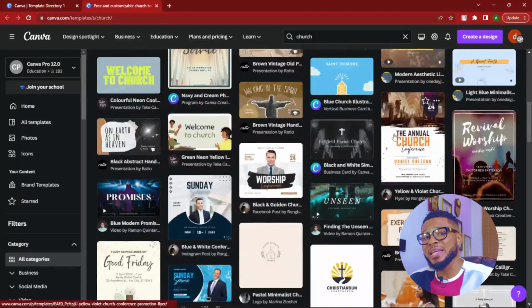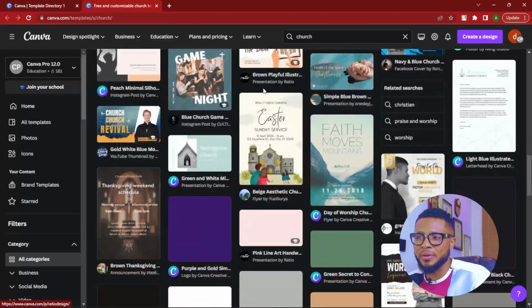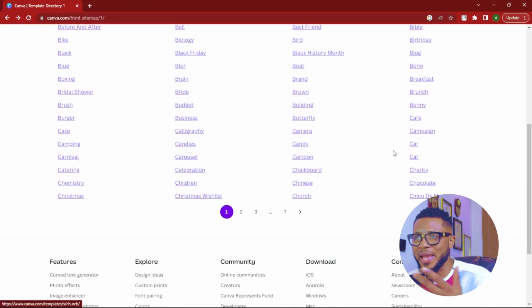So it's difficult to find this inside of Canva design, you know, the normal place you find templates on Canva. So it's super easy and all well arranged. So you see everything that has to do with church design, all the templates, all the styles and everything.